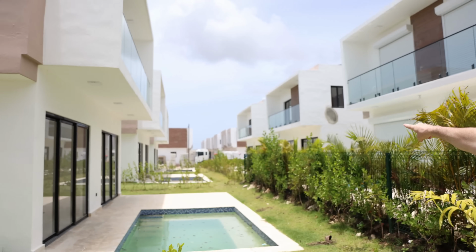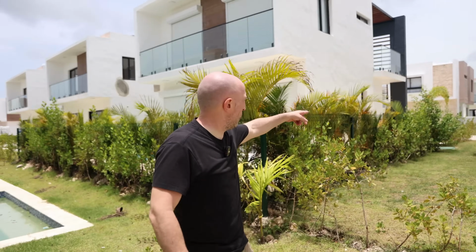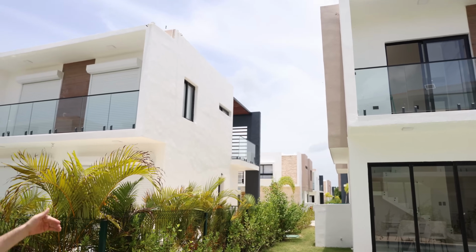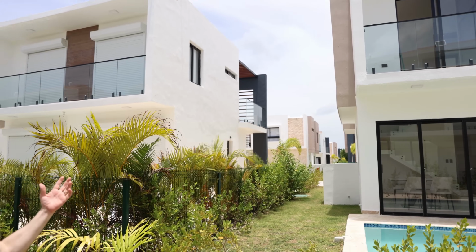If you look down here, you can see all that construction going up. So there's a ton more houses. And then if you look down this corridor right here, look at that, straight through, you can see blocks and blocks of these houses, this design essentially, all the way through. So this whole neighborhood looks kind of the same.